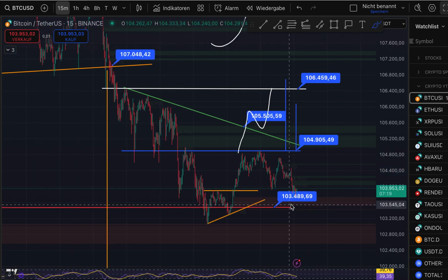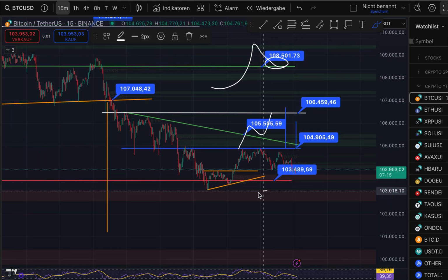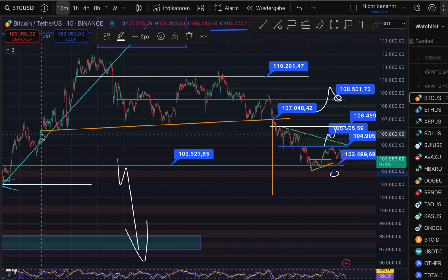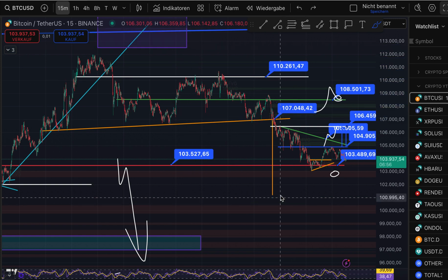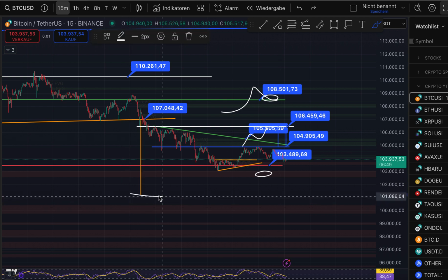If we lose the 103,490 US dollar to the downside, then we still have a fair value gap between 103,000 US dollar to 102,600 US dollar. And we also have here the target of this head and shoulders formation from the past. This one here, which broke to the downside, target 101,200 US dollar for Bitcoin. This target can still be hit. The 101,200 US dollar can still be hit even though we get up.